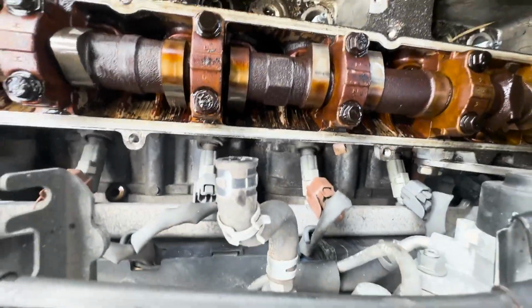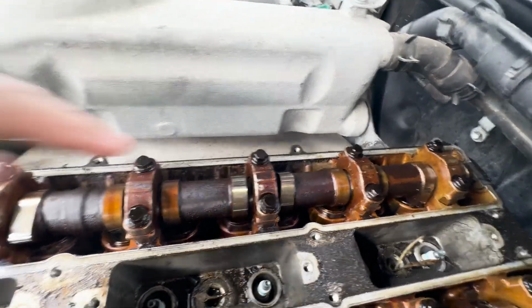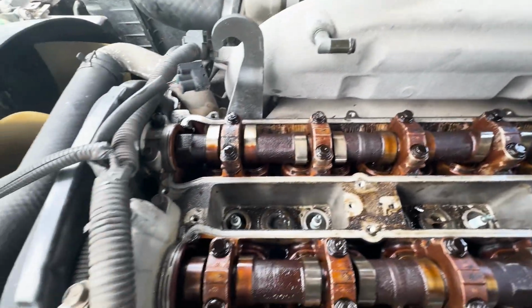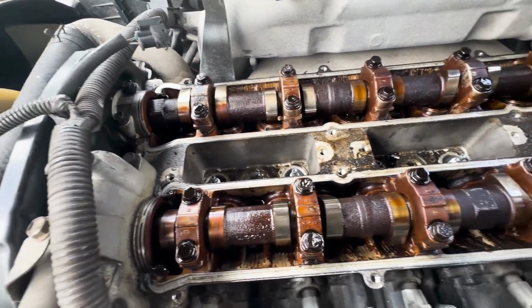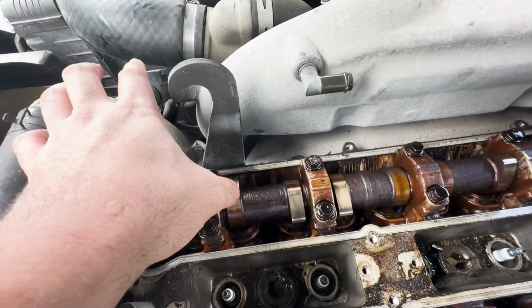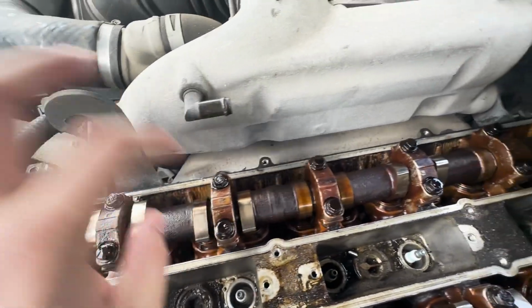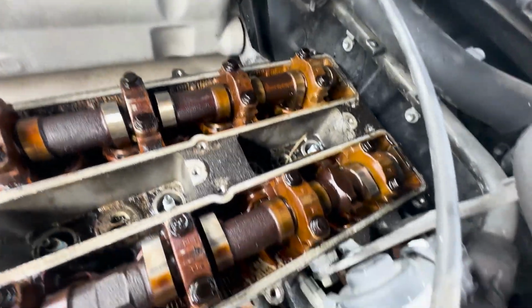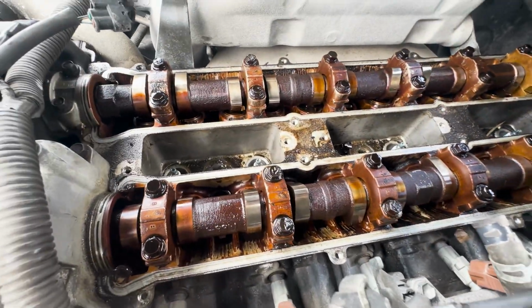This side is not too bad. I see it more so on this side, like here, man. This is why when you notice a valve cover gasket leak, go ahead and just try to replace it as soon as possible. But for the most part, these cam journals look fine. I don't see anything crazy. They don't catch on my fingernail. All right, cool.